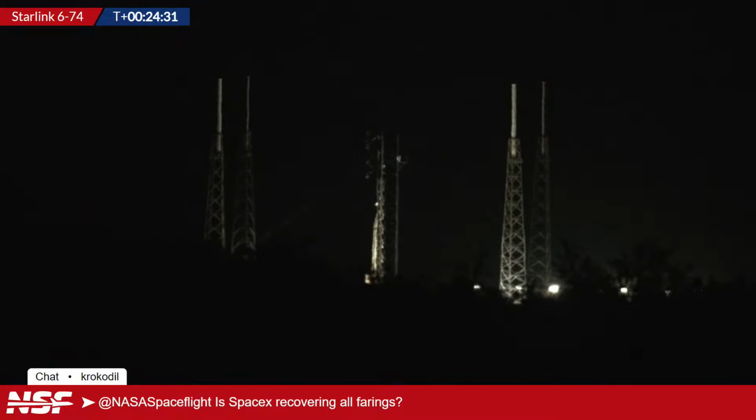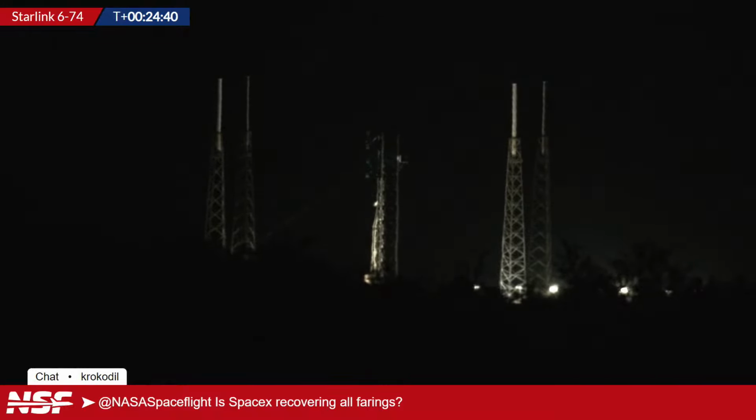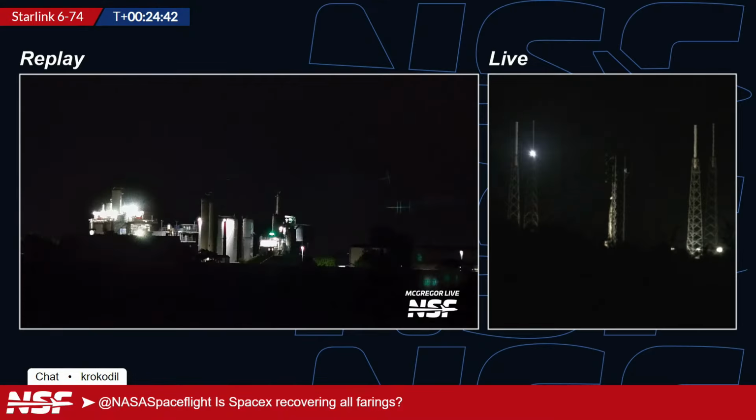I'm sure there's some that may not have made it back in the best of shape, and maybe they've retired, but they try and get as many as they can, basically. Yeah, Alex in the back channel saying they've so far not canceled any fairing recovery attempt for a long time.